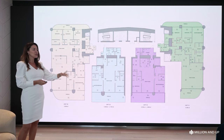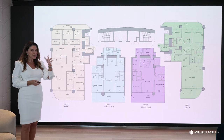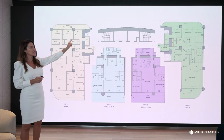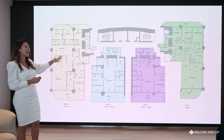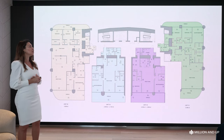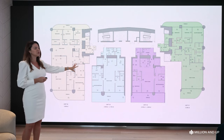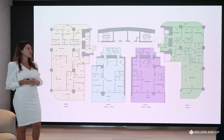East exposure, we have here 2,000 square feet in the 5.6 and up, going up to the 6 in the next phase. And then you have the corners. The corners, they are anywhere between 8, 9, 10, 12, 15 million, depending how big and how high this apartment goes. We still can combine a yellow floor plan with a blue floor plan, and we make half of a floor, about 5,600 square feet.